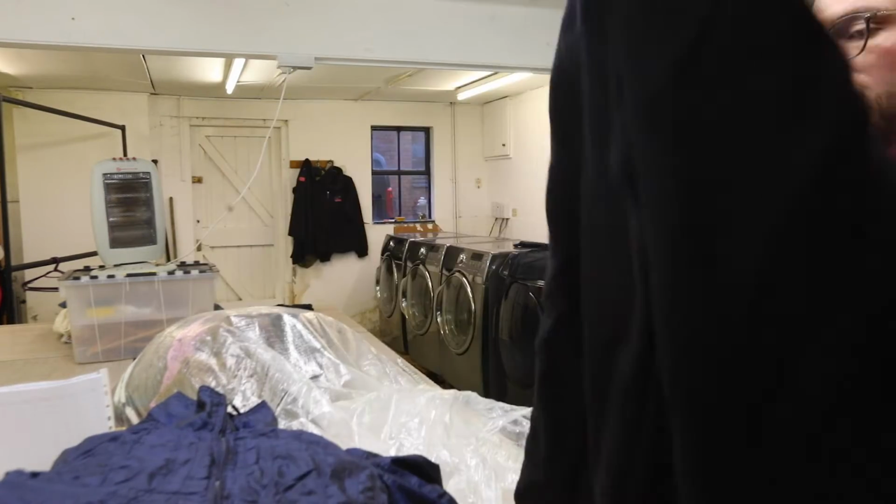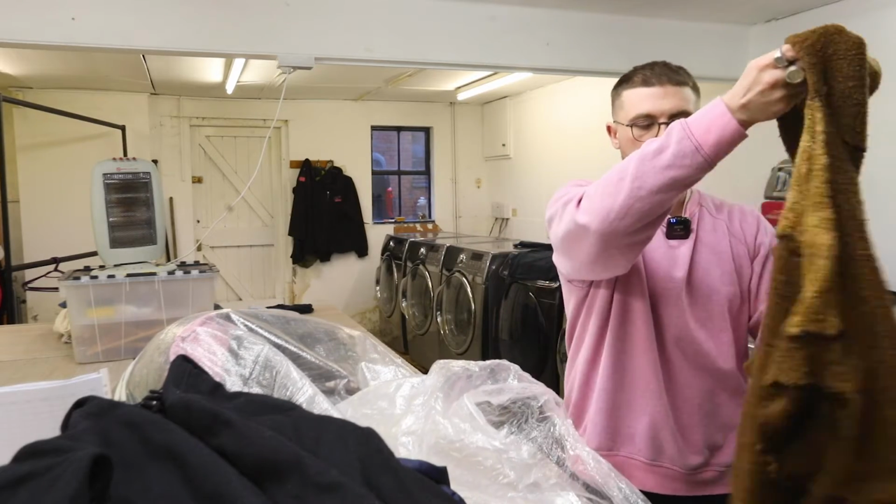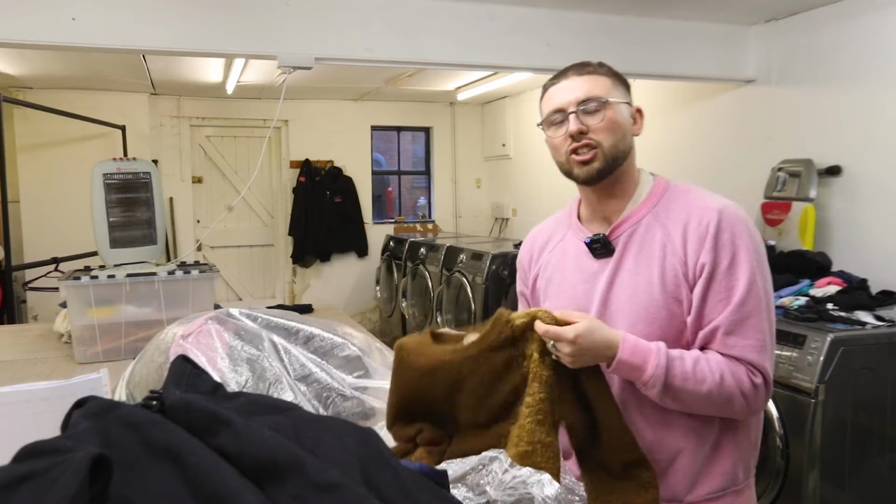Made in the UK, duffel coats, but in wool. And yeah, honestly guys, there's just so many different types of items, so many different styles of things to consider. Wow, look at that one. This is such a good item to show you.